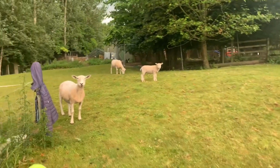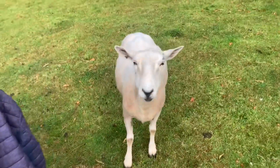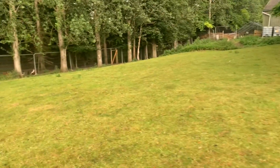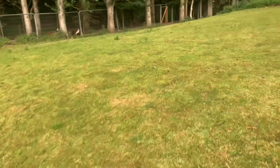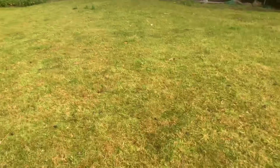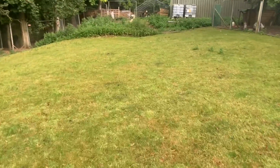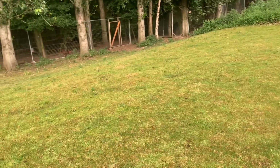Because we've only got such a small space, so this is one of the ewes. These are about 6 years old now. Oh, have you got a poorly eye, darling? So one of the ways, as I say, because we haven't got that much paddock space and that much grazing space, we have to make sure that we stay on top of the muck. So hopefully when you're looking at this, you can't see very much muck, and that's because we go around and we actually hand pick it. Well, not with our hands, with a scoop.